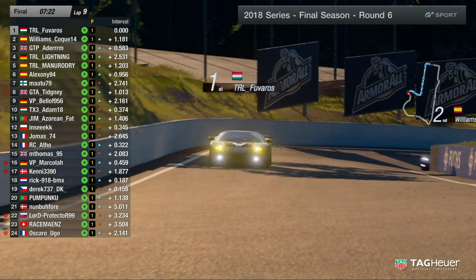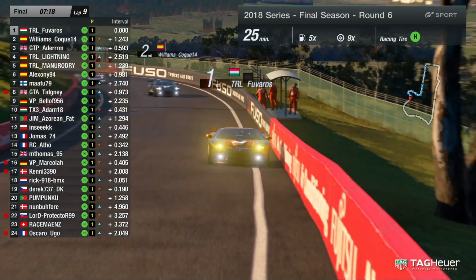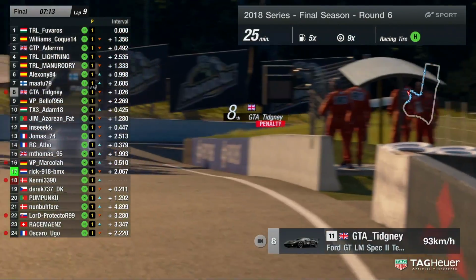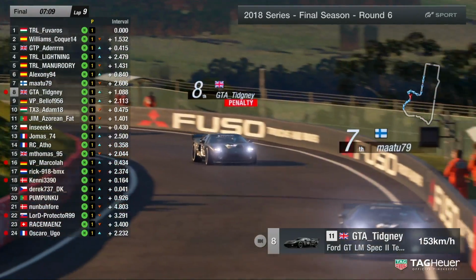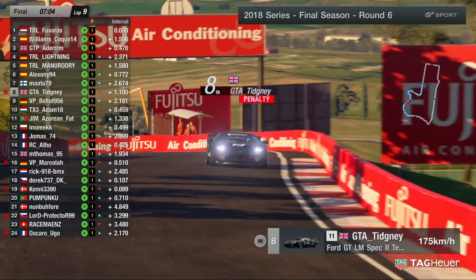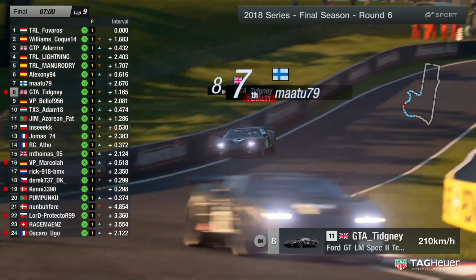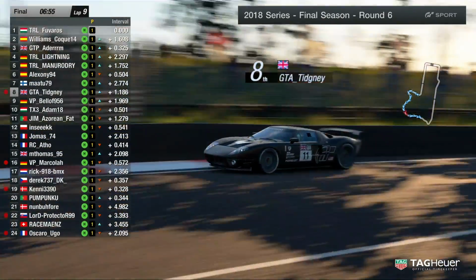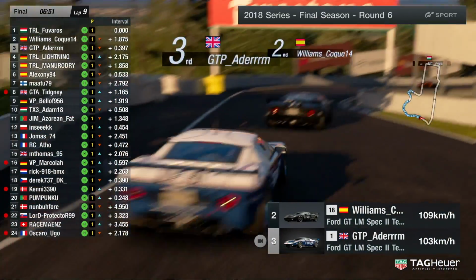But importantly, GTA Ticheney is running in 8th at the moment. And of course, this being a double points race will be very good for his championship, his hope to try and get into the top 6. As we said before, there are 3 Brits in the top 6 in the nations rankings right now. Ticheney is currently 12th, and as it stands, he does not qualify for the regional final because he is the 4th Brit in the standings. Hopefully that makes sense. Makes sense to me anyway. So he's looking to get as high as possible here. Of course, that penalty is not going to help. Back to 2nd and 3rd.